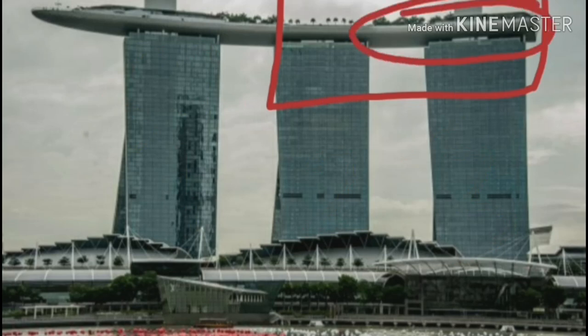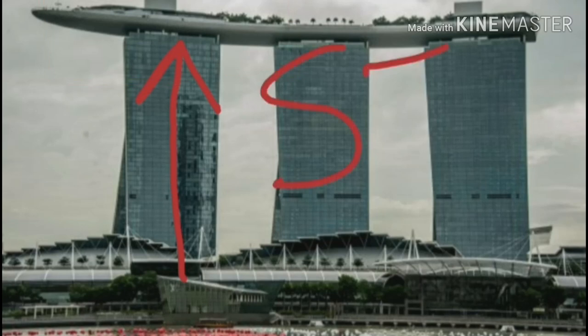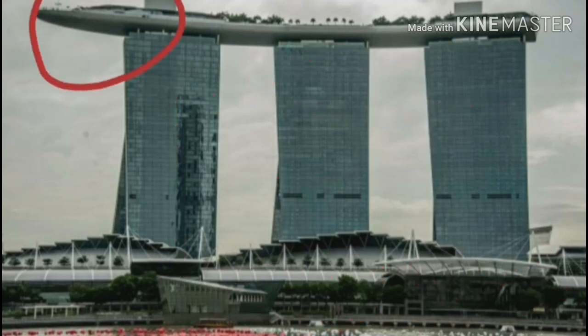The infinity pool is here. I had been here. This is accessible to normal people also once we get a Skypark ticket. So we reached the top through a lift here, which travels 57 floors in just 40 seconds. Can you believe it? At this point, we can see the entire Singapore. We get a whole new experience of beautiful sceneries. And it is always recommended to visit such parks only at sunset time.